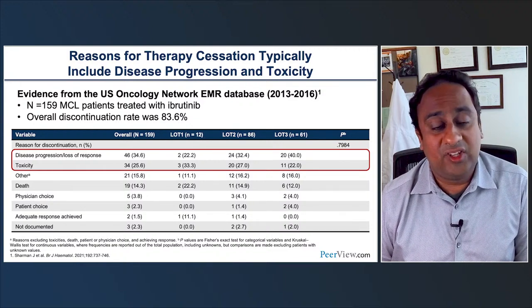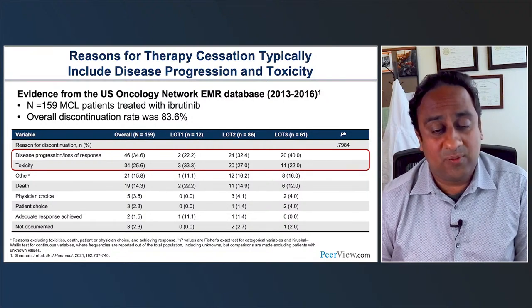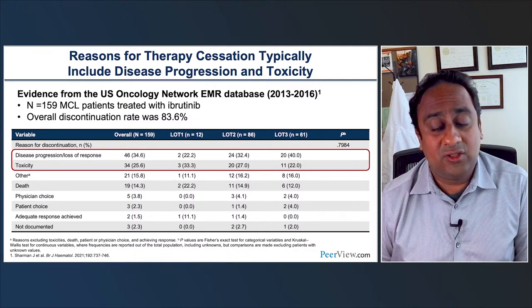Now, this data set here is looking specifically at 159 patients that were treated with ibrutinib, and they found that the overall discontinuation rate was 83.6%. Again, a third of those patients in the whole population was due to disease progression, but the second leading cause for ibrutinib discontinuation was not lack of efficacy, but toxicity, with about 25% of patients stopping for that reason. And so again, it goes to show that newer generation drugs are required to potentially limit that toxicity profile, allowing patients to maintain this drug on an ongoing basis.